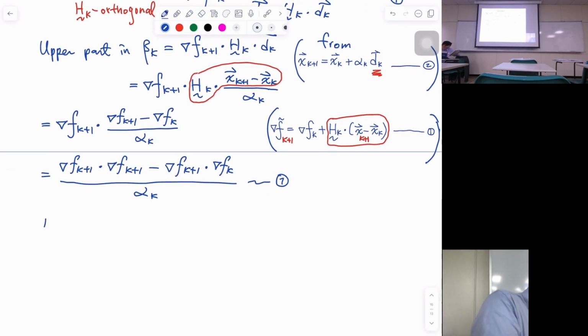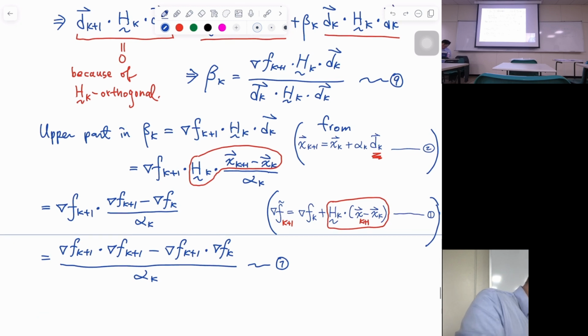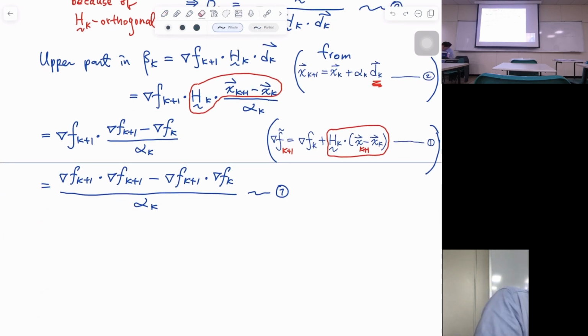Now, we're going to work on the lower part in beta_k. So the lower part, no, not yet, sorry. Not simplified enough. So over here, we're going to work on the second term right here. We can do something with it, so our life becomes easier. So over here, we're going to take a look at the second term.